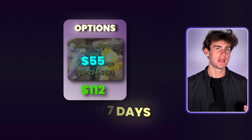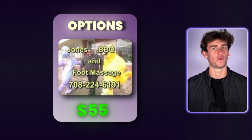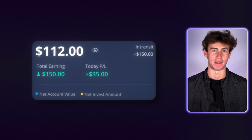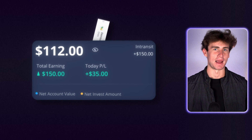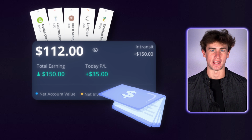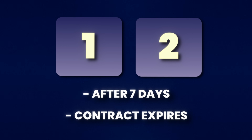If you had to, you would be okay with selling your shares at $55 each, so you move forward with selling the covered call and $112 instantly shows up in your account. You can then use that money to buy more stock, withdraw it to your bank account, or leave it on Webull to earn interest. The point is, it's your money instantly and you can do whatever you want with it. Now, let's look at two possible scenarios after 7 days pass and the option contract expires.